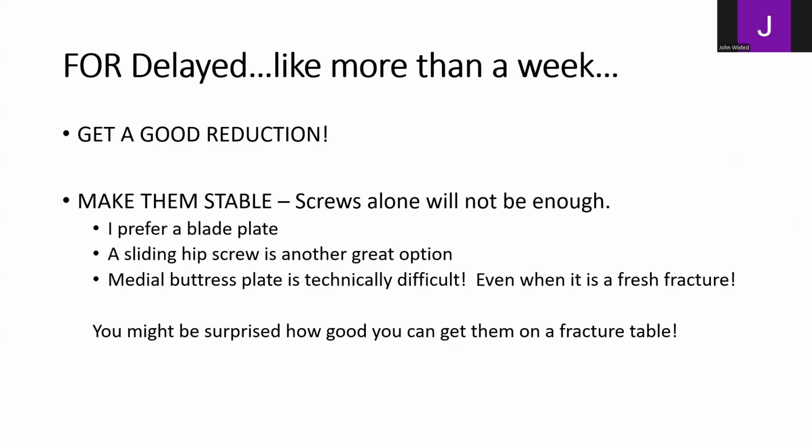I prefer to use a blade plate on these. I have good visualization. I have access to the implants, so it's easy for me to tell you to use a blade plate when you may not have access to one, but it's a great tool to have in your toolbox. And if you've got good visualization and you can get your hands on a blade plate, this is a really good indication for one.